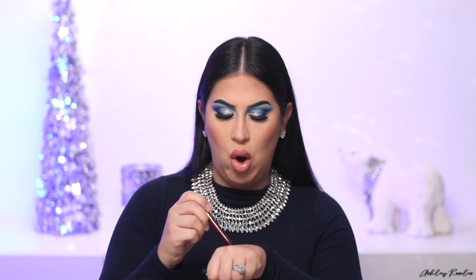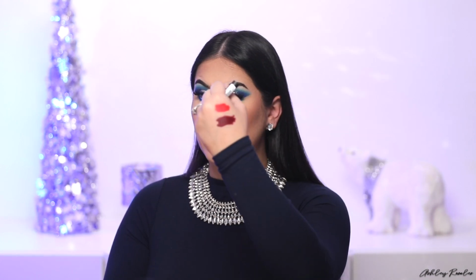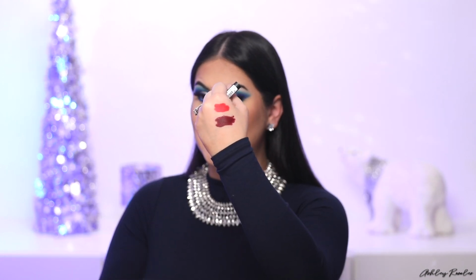So let me swatch some of these on the back of my hand. Let's see. I'm not big into lip crayons. I'm gonna be honest, I'm really not. I will grab a liquid lipstick and a lip liner and call it a day. But these are nice to have if you are into them. Oh my gosh. They are very buttery, but they're mattes. They just glide on. This shade is stunning. This is called 210 Off the Wall. This one is called Truth or Dare, number 160.